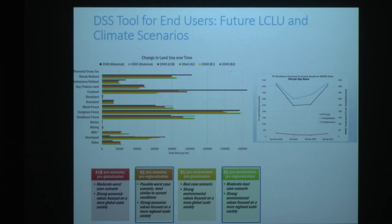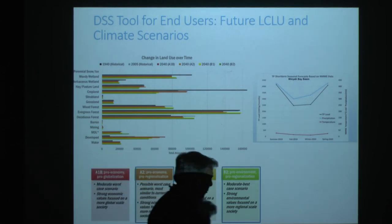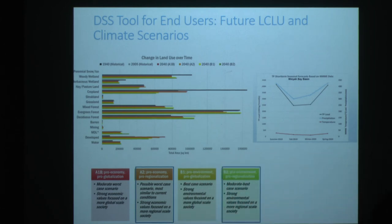This indicates, the black, I know it's hard to see, is the baseline or historical, excuse me. And the oranges and reds would be kind of worst case or pro economy scenarios. And the greens and yellows there would be the pro environment or best case scenario. So you can kind of see how things change over time depending on which data set you're talking about or which scenario.